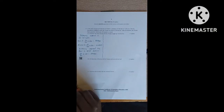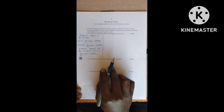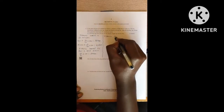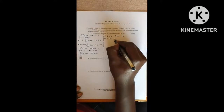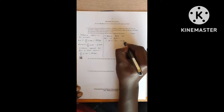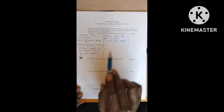Then, remember, it stopped when it had covered only 60 kilometers. Now the bus had covered 50 kilometers and added another 50 kilometers. So let's find out the total distance covered by the bus before the Nissan starts off after the puncture. So we find out that after the puncture had been mended, the bus had already covered a total of 50 and 50, which becomes 100 kilometers.